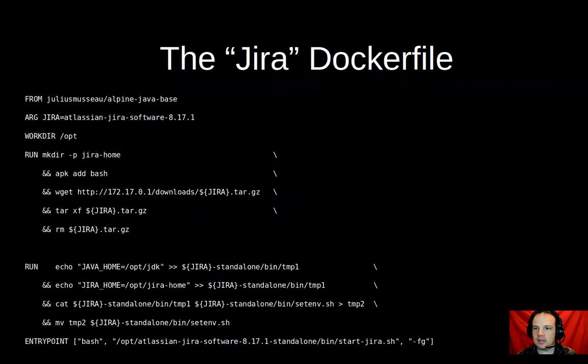Okay, moving on to the Jira Dockerfile, where we're going to build on this base image we already created earlier. Jira is pretty big to download, so I downloaded it ahead of time and put it on my local server. Jira itself won't run without bash, so I'm going to ask Alpine, hey Alpine, can you install bash please? Alpine goes and installs bash, and then I download Jira, and untar Jira into this opt directory. Then I had to do some shenanigans just to get the Java home and the Jira home variables set. They needed to be at the beginning of this file, and I couldn't be bothered figuring out a clever way to prepend lines to a file. Unix is very good at appending lines, but not so good at prepending lines, or at least I'm not.